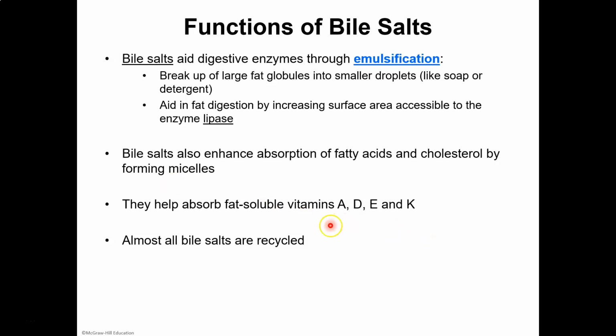These are the lipid or fat-soluble vitamins, A, D, E, K. The ADEK vitamins are the fat-soluble vitamins. All the rest of the vitamins, the B vitamins, vitamin C, other vitamins, are water-soluble. So these are the fat-soluble vitamins.